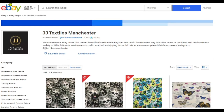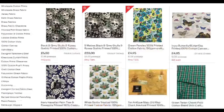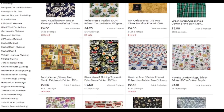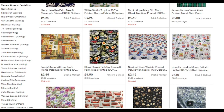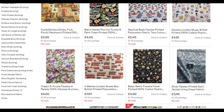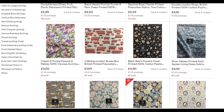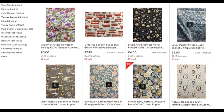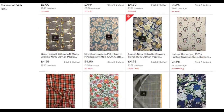So there's that one. This is their website on eBay. It's on the eBay site, and they're called JJ Textiles Manchester. I shall just scroll down a couple of the pages to let you see what kind of fabrics they have. Some of them are by the metre, and some of them are in batches. That one there is 4 metres, which isn't bad for the price. I'll scroll down again to the bottom.